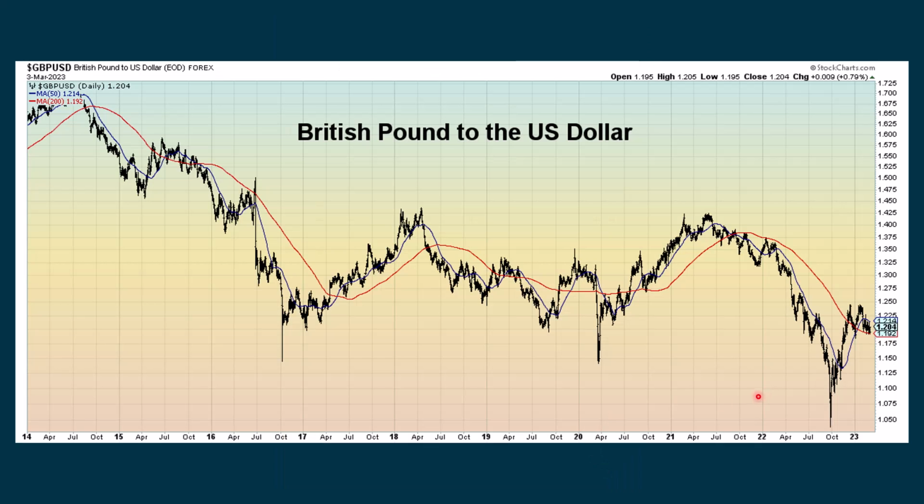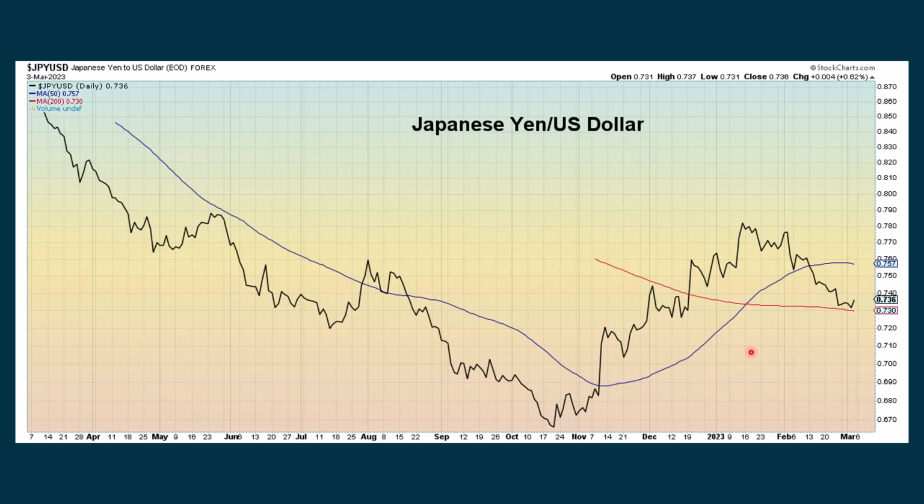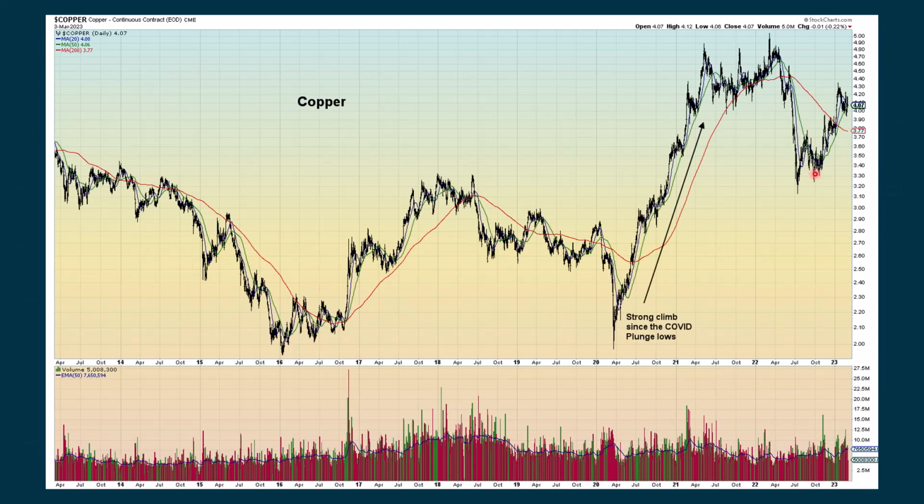The British pound to the dollar, after giving us a recent golden cross, has been showing some weakness. And here's the Japanese yen, recent golden cross, but weakness as well. Copper, giving us a recent golden cross right at the beginning of 2023, and it's been holding up fairly well.